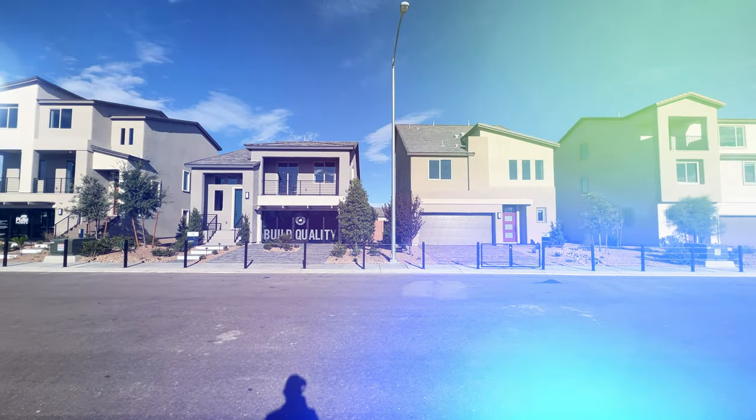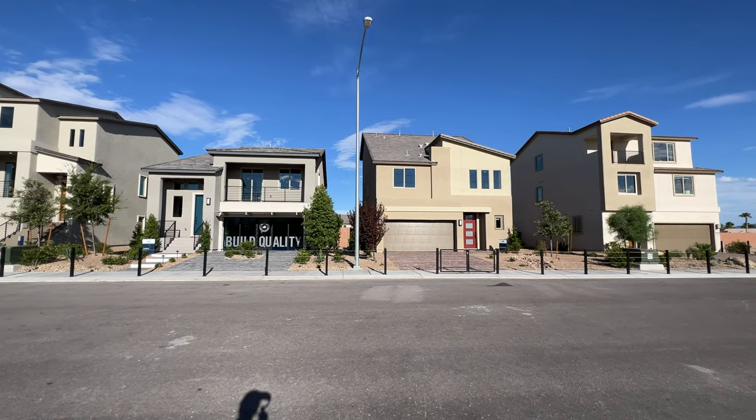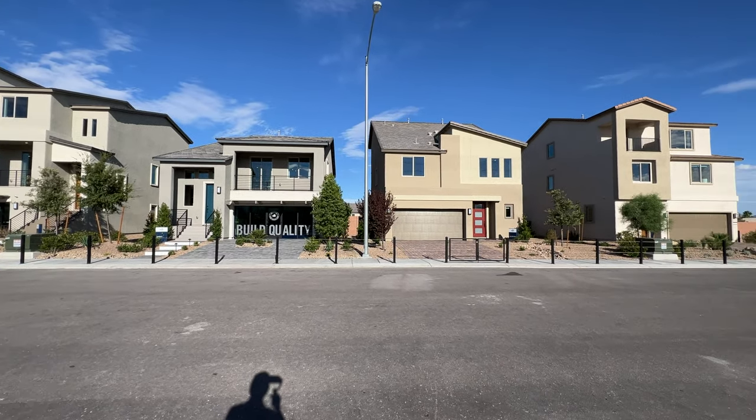Hello everybody, welcome back. This is the newest community by Pulte Homes called Paldona, and these are the model homes.